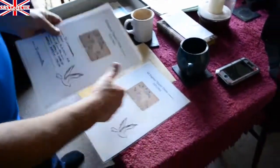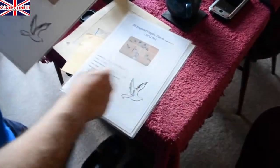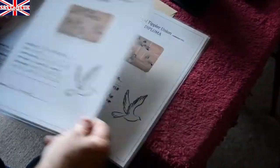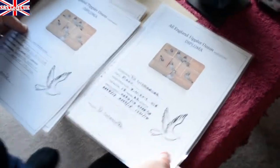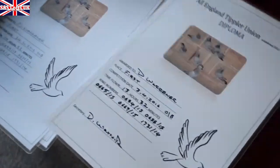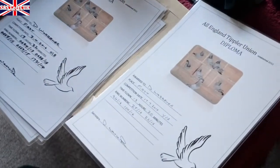These are diplomas of the England Tipper Union. Brilliant. First place. I said I had a good year last year. How did it feel signing your own diplomas? Well, it feels strange, but it's got to be done. It is what it is, you know. These are NTU diplomas.